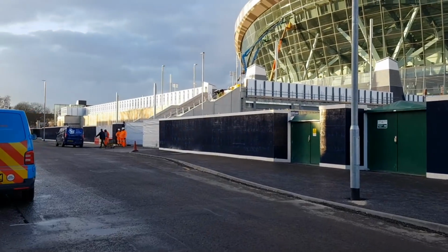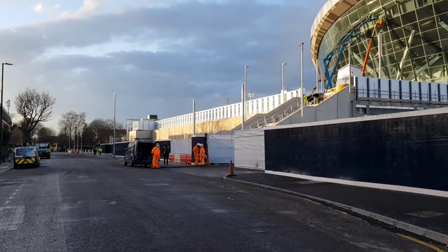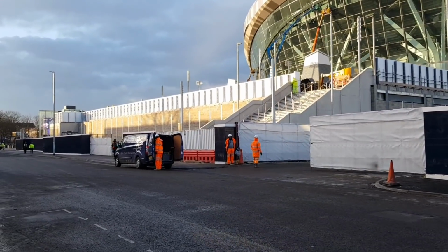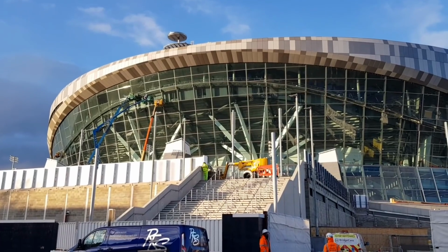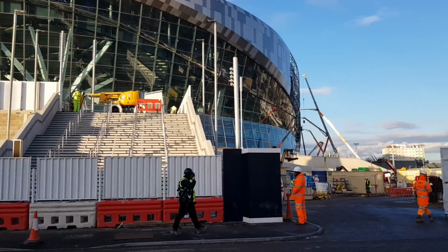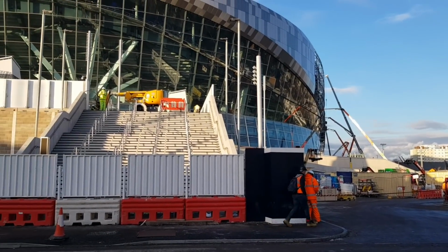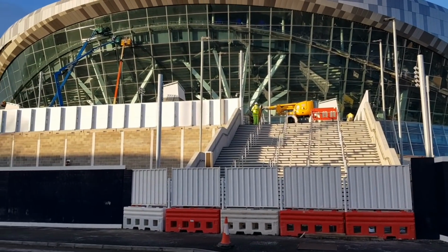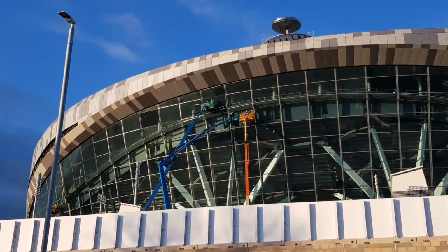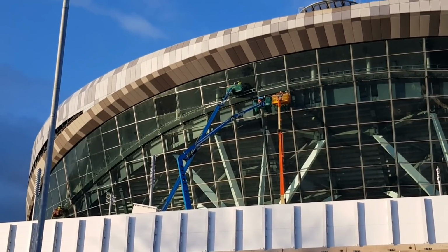Just walking up towards the high road now, which of course is completely opposite to what I would normally do. I obviously wanted to get down to the east stand before it got dark, just to see all of the progress, and I'm glad I did. So a lot of the deliveries still come in this entrance. As I said, they're carrying out a bit of work here on the south. Even at the bottom left of the picture, you can see some other workers there as well.